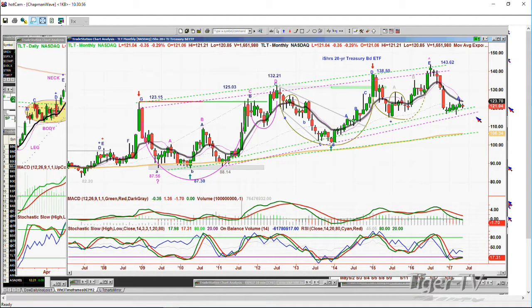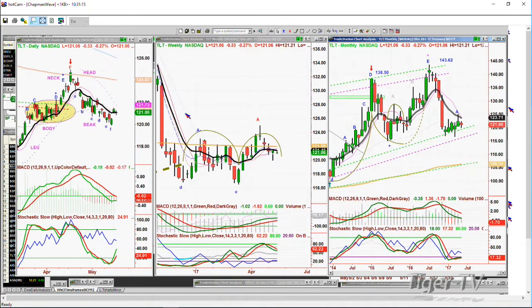All I can say is make it simple. It's at 121. At any point in the next 2 months, if the TLT breaks under 115 support, it's broken that support. And the next thing is 106, which is the 200 period exponential moving average. So it better have a rally. I'm thinking it will rally, and the market will have its digestive phase.